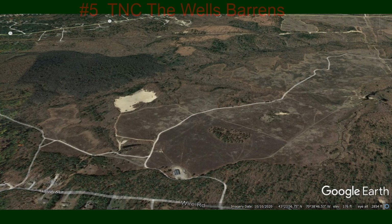The main thing that I really like about this place, though, is because of the way it's managed, the wild Maine blueberries are thick, and I ate a bunch of handfuls of those on one of my runs. That automatically puts it in the top five as far as I'm concerned.